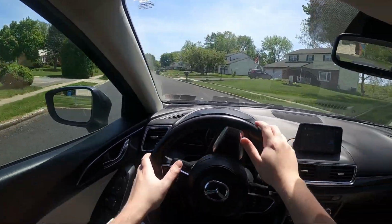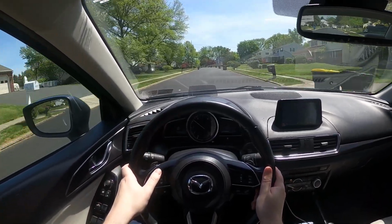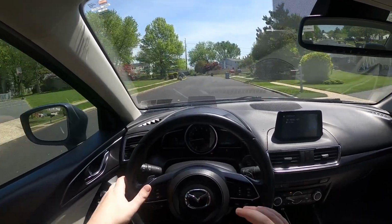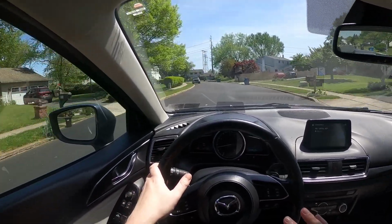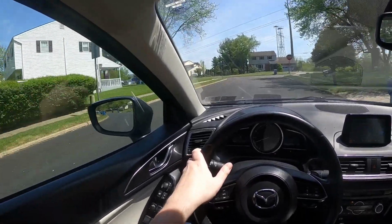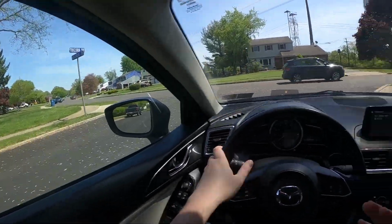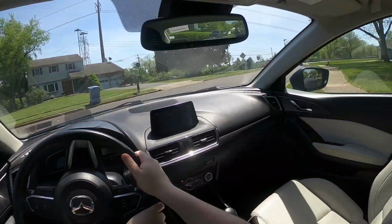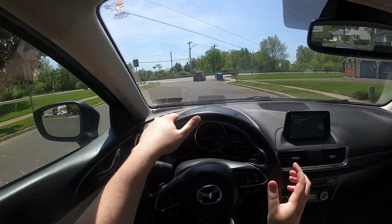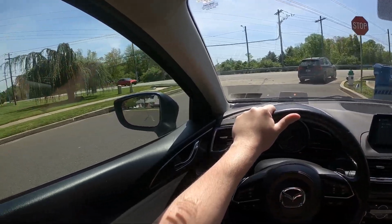You also notice these brakes are really good. I really like the feel of the brake pedal in this car. It's nice and smooth. Has a really good defined bite point to it. Very smooth stops. You also got this cool traffic sign recognition in the heads-up display. Tells me there's a stop sign right there.